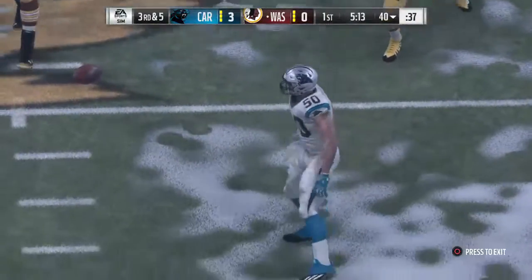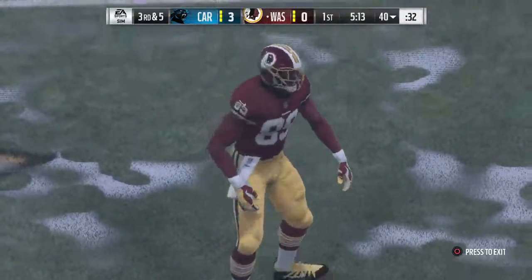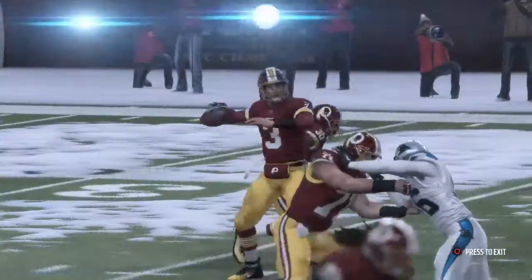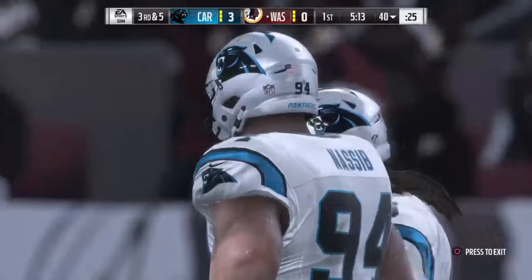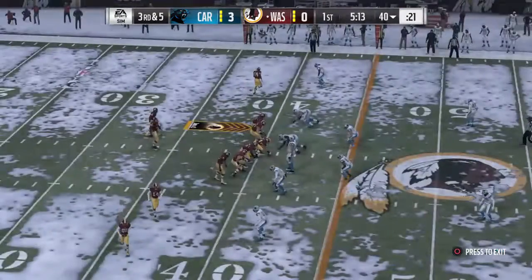And the hit jarred it loose. It's incomplete. And the Panthers bring in their nickel set as they try to defend here on 3rd down. 5 defensive backs.